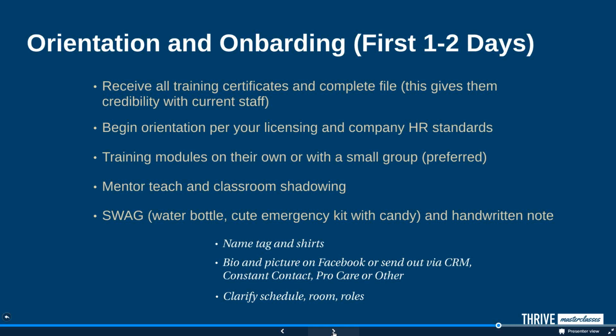And then I like to do the biography and a picture. Definitely if you're doing Tadpoles or similar, so the other staff members recognize them, and also you're posting a biography about them on Facebook or sending it out through your Tadpoles or similar system. And I also like to do it through CRM, or some of you use Constant Contact. So right away, parents know who they are and a little bit about them. So some of the onboarding is more administrative and some of it is more one-on-one with the new staff member.